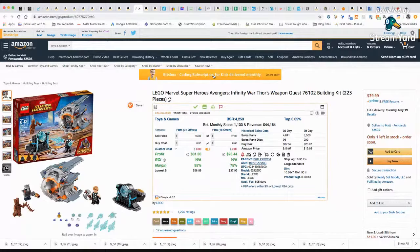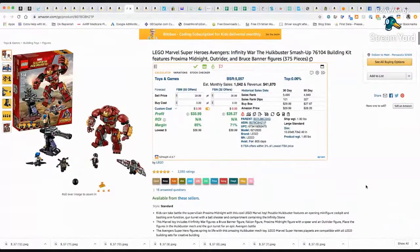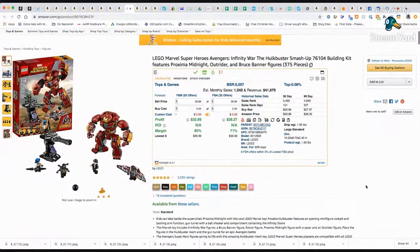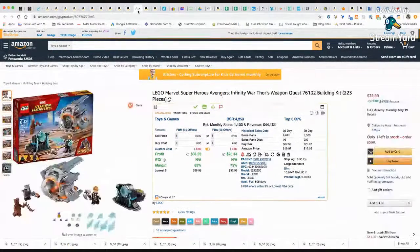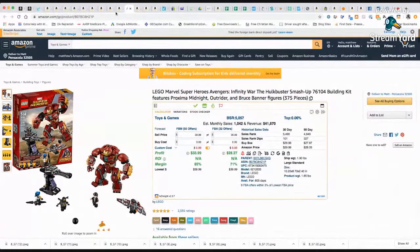Actually, I think that's wrong. Looking right now, I only had 1 of these. The next one I had 2. So this was the one I had 2 of. It's Infinity War also, but it's Hulkbuster Smash Up. 2 of these at $28.27 profit. Now this sells for $39.99. You'll notice on each of these, Amazon is not selling these items. So I've got 2 of these at $28.27.